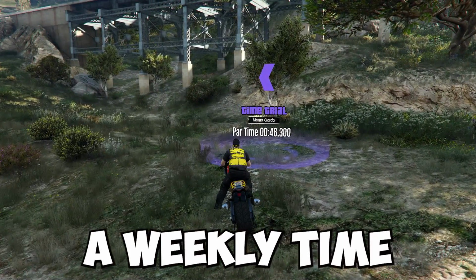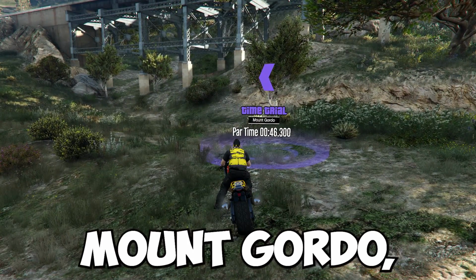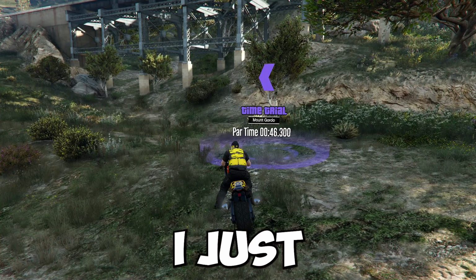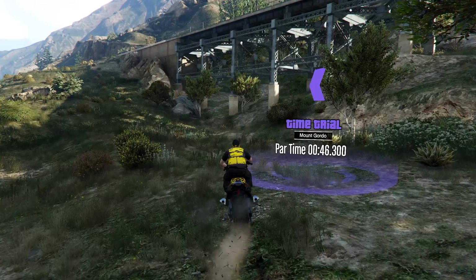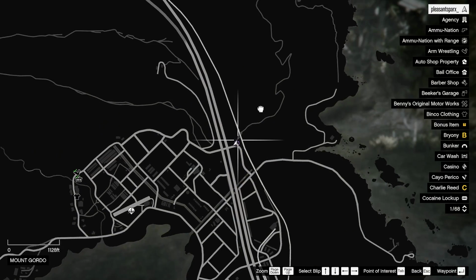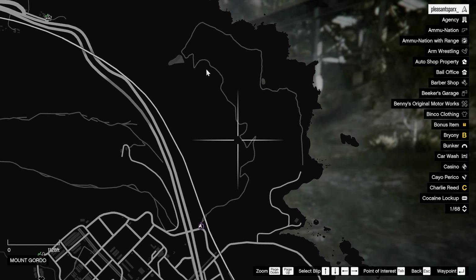So as for our weekly time trial for this week, we have Mount Gordo, which has to be completed in a par time of just 46 seconds. Now for this one, this will be an off-roading time trial. And so I believe for this one, you're just having to follow this entire route.